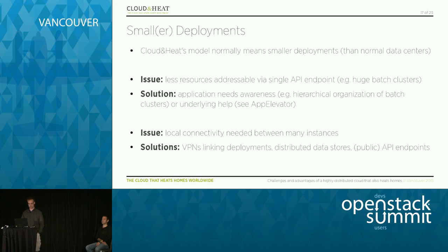Another issue might be that you want to have instances in different deployments and want them to have layer 2 local connectivity. There we can provide VPNs linking deployments. So you can actually use the local IP of the other instance in the other deployment, and it looks like local access. That's of course not good if you have a lot of data you want to push through, but for such use cases you would probably use a distributed data set like MongoDB or Galera across the deployments, or you would use some public API endpoints to interchange data, for example a Swift endpoint or a distributed message queue or something like this.